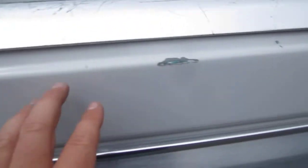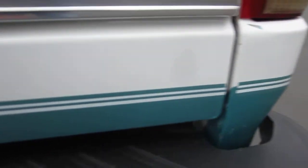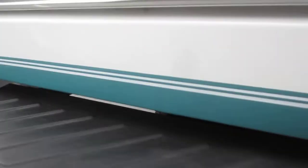Tailgates always take a little bit of a hit. Got some touch-up jobs there, and I'll just follow along here. You'll see little chips on the top. People load stuff up. You can see you got a little ding in the trim piece there, and a little ding there. But the bottom's in really nice shape, no rust.